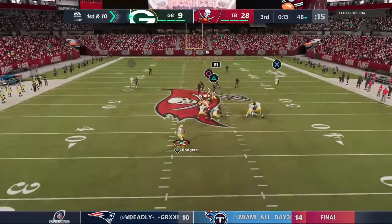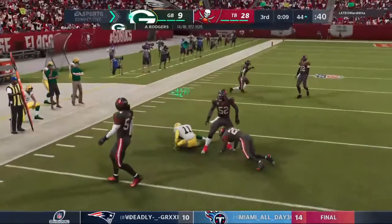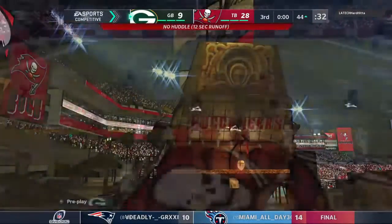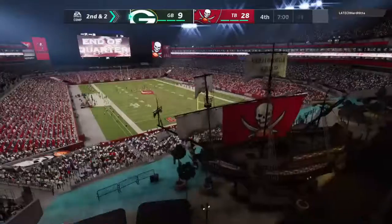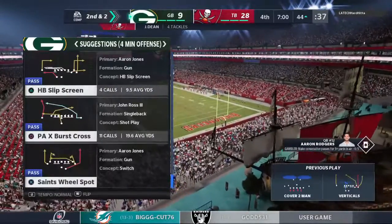Throwing on 1st down is Rodgers. Got a man open, it's Ross. And the result here, a pickup of 8. Leaves him with 2 to go on 2nd down. A good pickup there. 8 yards on the 1st down completion.